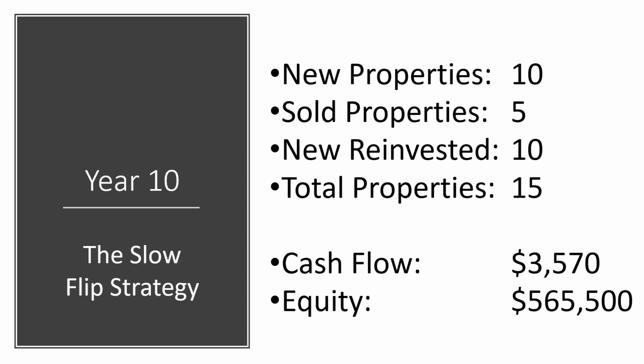So therefore, you're turning one property into 2. So you bought 10 original. You sold 5 of them because you sold one in year 6, 7, 8, 9, 10. But every time you sold one, you bought 2 more. So you basically sold 5, you bought 10. So now you have a total of 15 properties in your portfolio, giving you a cash flow of $3,570 a month, equity of $565,500, and you haven't done much more work than you did just to buy the original 10.